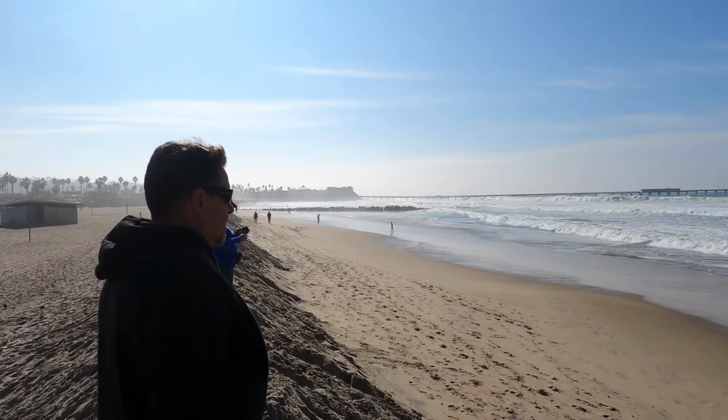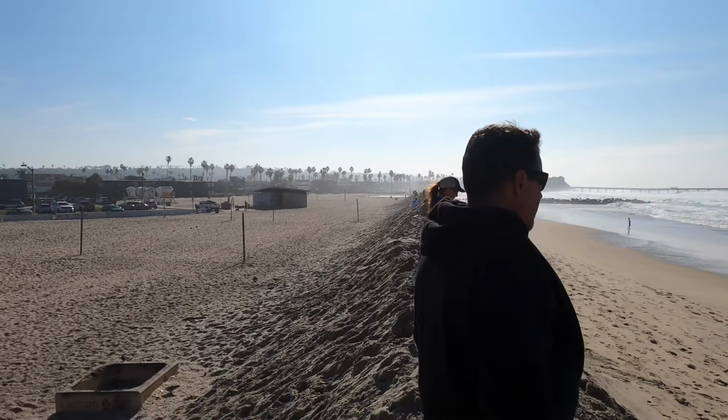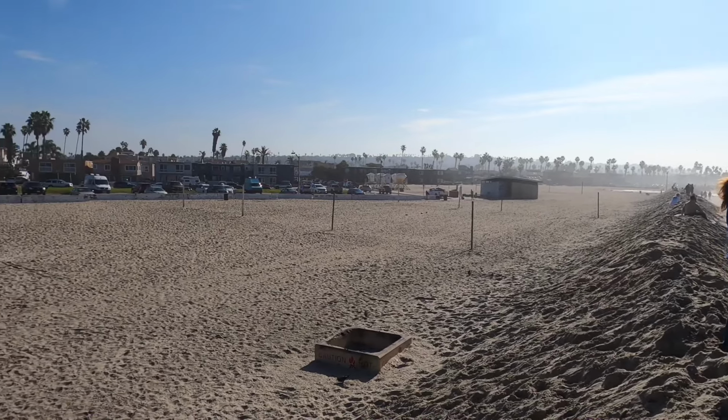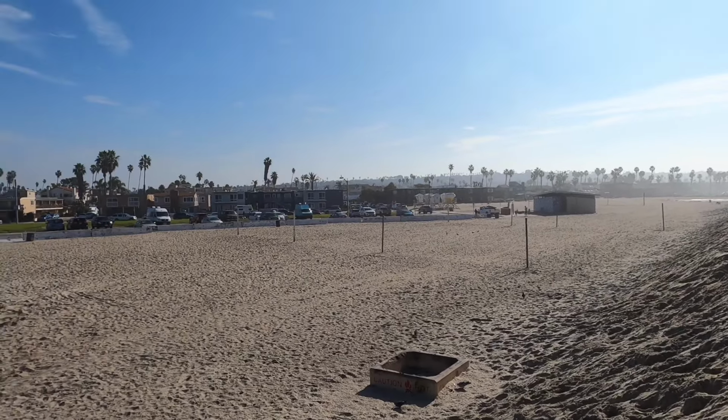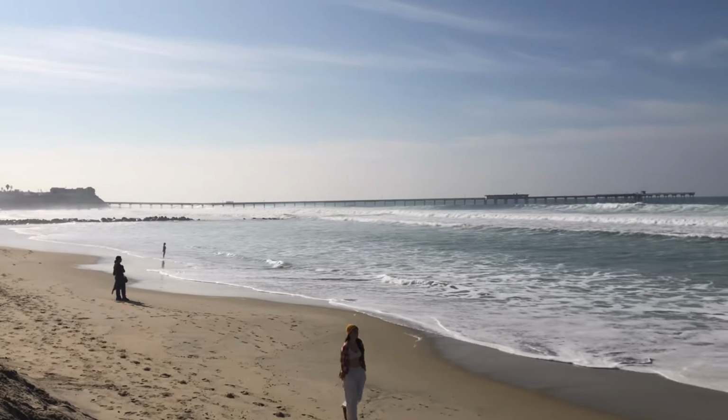When you see the workers from the city building these huge berms, you know that high surf and high tides are on the way. They build these berms in order to protect the low-lying areas and the homes on the beachfront.